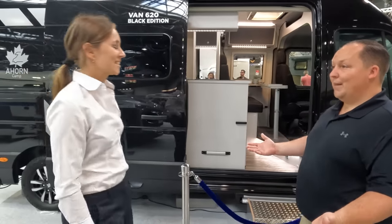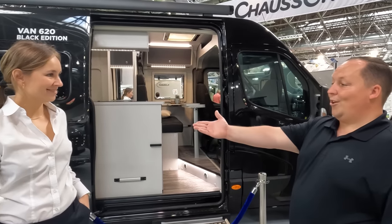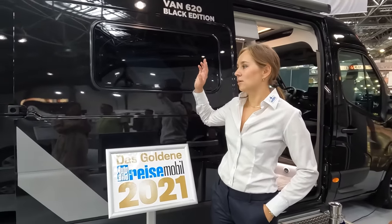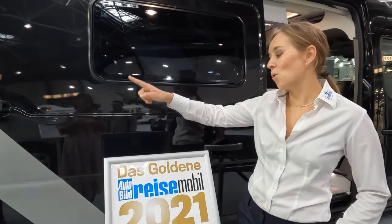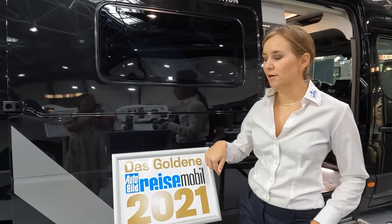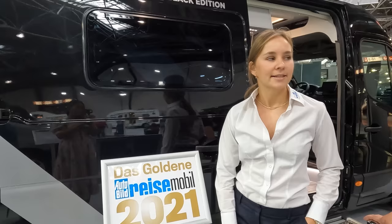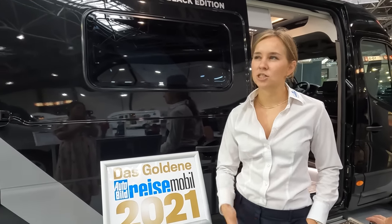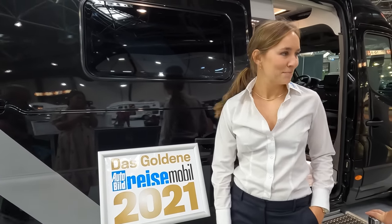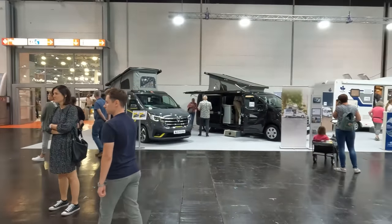Look at this blacked out edition. I'm absolutely loving this. But first, I do see something right here. What is that? This vehicle won the prize of the Golden Motorhome. It is issued by Autobetreisemobil, one of the biggest magazines in Germany that write about motorhomes and camping cars. We had a big event just 2 or 3 days ago, and we were really happy to win this prize. Also this vehicle over there, the Van Big City, the smaller one, also won the prize.